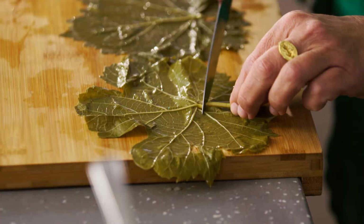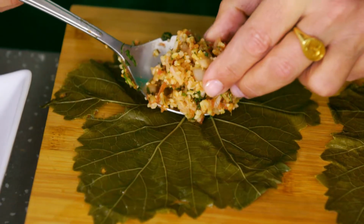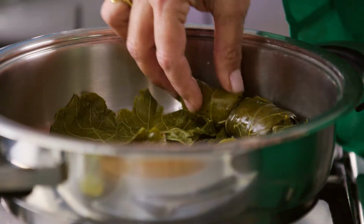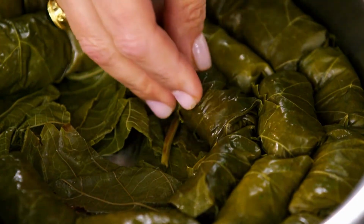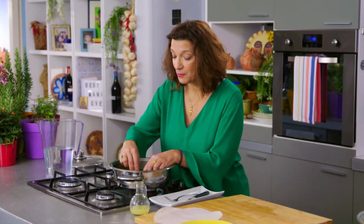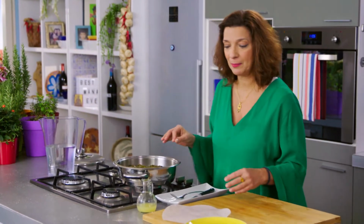This is actually less work than it seems to be. Just to give you an example, at my own wedding, I helped roll about 2,500 of these. Almost done here. I think I counted around 30. Now, if you have more, you have a deeper pot, you can definitely stack them. You can also bake them.